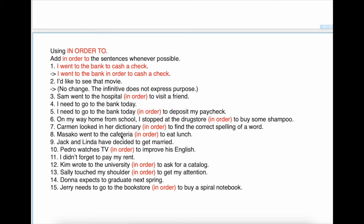Masako went to the cafeteria in order to eat lunch. This is the purpose. Jack and Linda have decided to get married. There is no purpose. Just this is their decision. Onların kararı. Pedro watches TV in order to improve his English. This is the purpose. İngilizcesini geliştirmek için. I didn't forget to pay my rent. Okay, but there is no purpose, so no change.